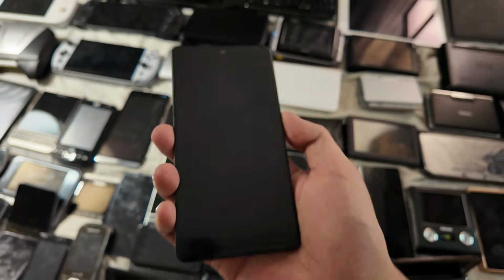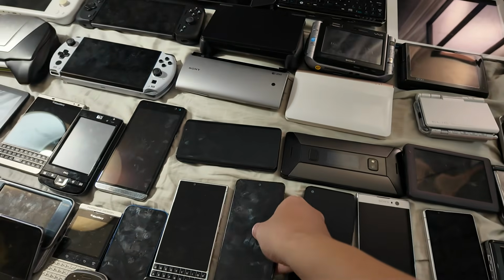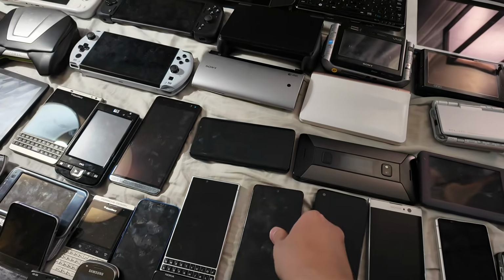So yeah, it actually runs Lineage OS. I put Lineage OS on this, so you can still use it. It's from 2017, by the way.